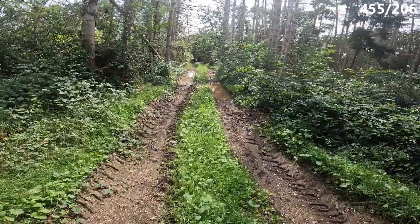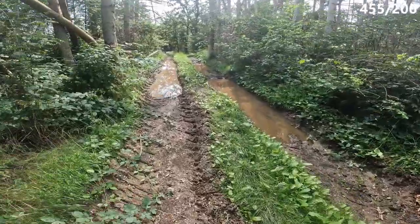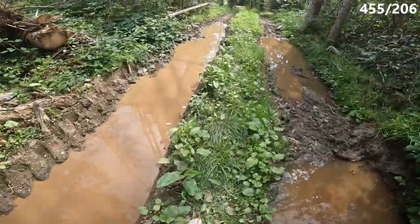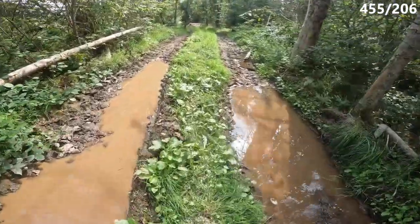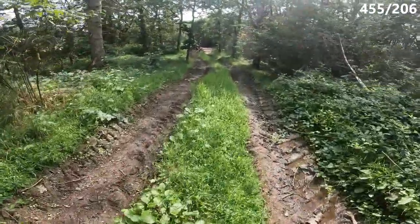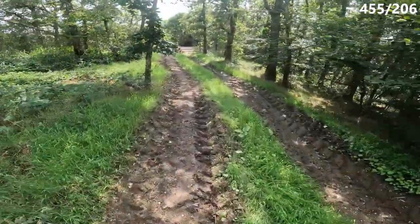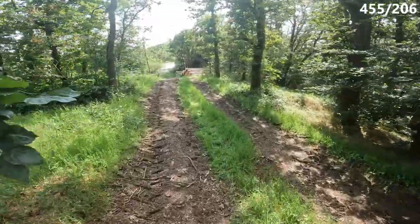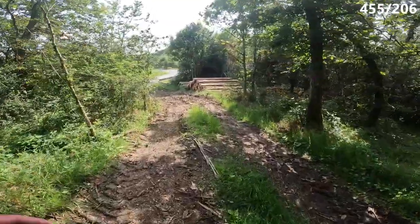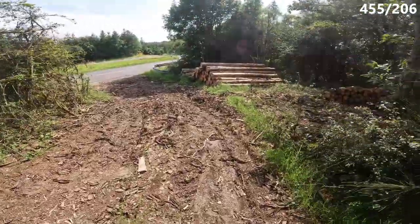Well, there you go, you idiot. When you're using forestry roads instead of walking on some normal trails. But luckily here it's a bit dry, because there's been a lot of logging recently, so the whole thing here is kind of dug up, and there are the logs here at the end of the forestry road, ready to be picked up at the main road here.